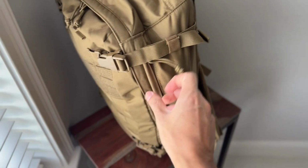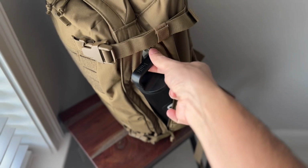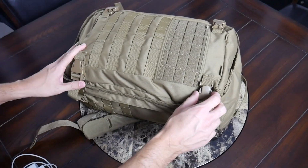It can handle something a little bit larger, but this doesn't expand outwardly, so it'll eat up some space from the main area. But because it's a zippered pocket, which I really like, you can also use this to store cables, chargers, pouches, other things that aren't water bottle related.